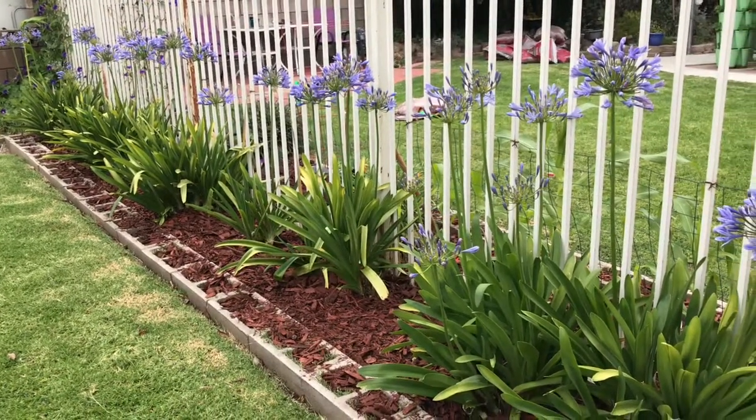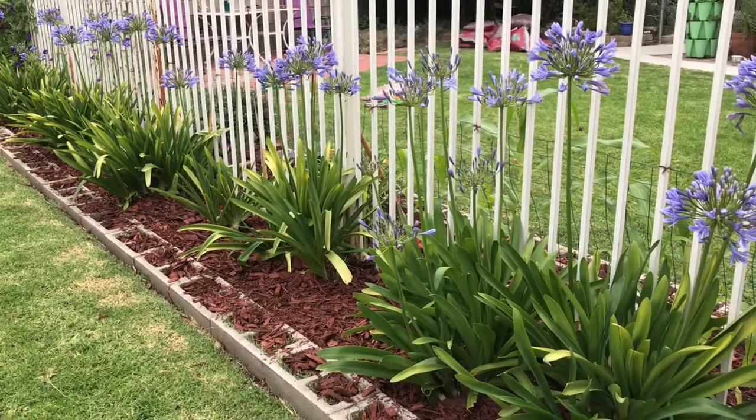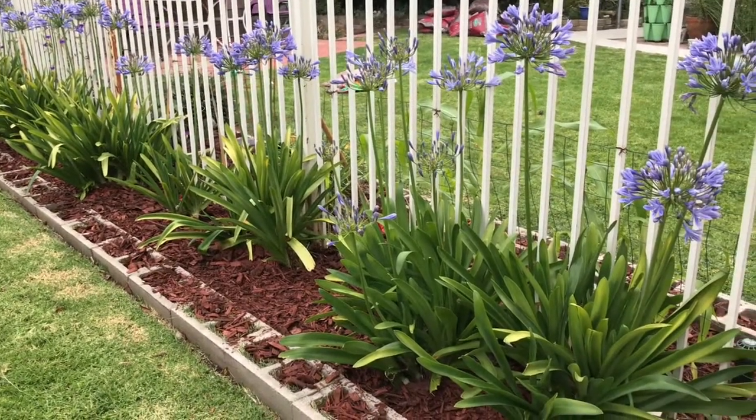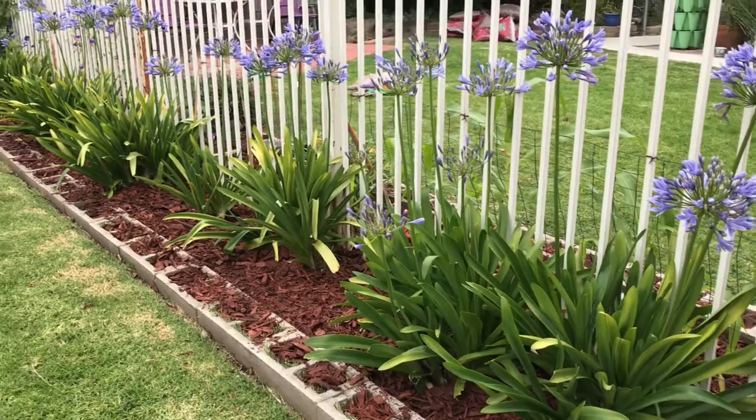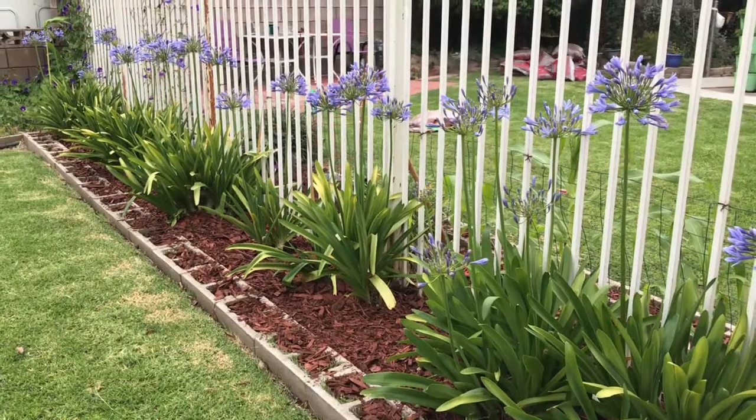I'm going to try to put a lot more food items out here in the front. I will probably leave these flowers and plants in because they look really pretty and they don't take any maintenance. My favorite kind of plants.